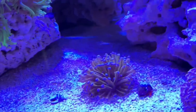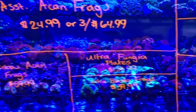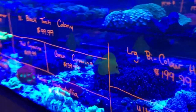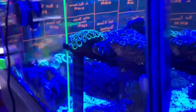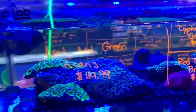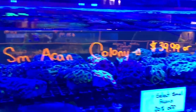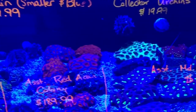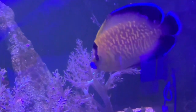So now let's go back and check out the frag tanks. This first tank is particularly well stocked right now because a huge order just came in. But I have to say, this blew me away the first time I saw it. And it's great because now I feel like I have somewhere I can go to buy coral in person, where I don't have to wait for the next frag swap. And oh man, I desperately wanted to take this gold flake angel home with me. This is a bucket list fish for me.